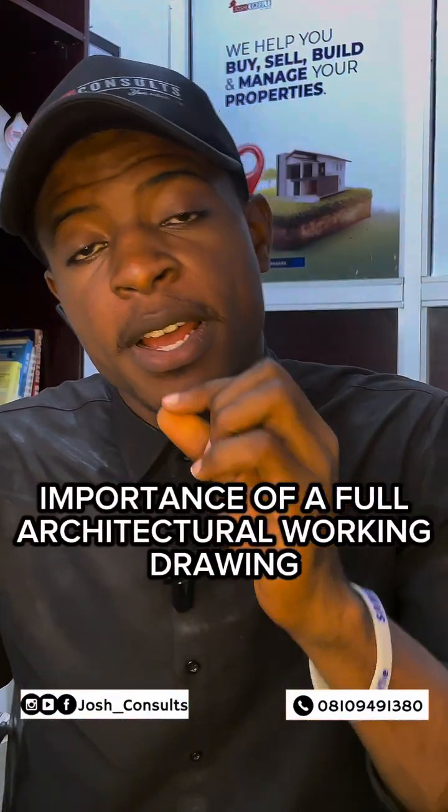Now, here are some importance of a full architectural working drawing. Now, it helps you know the intent, the reason why you are making this design. It helps you know the intent of a design. Two, it helps you get a building permit or approval. So in a place like Nigeria, it is always advised that after getting this full architectural drawing, then you take it out to the local authorities in charge of that area to approve of this building.